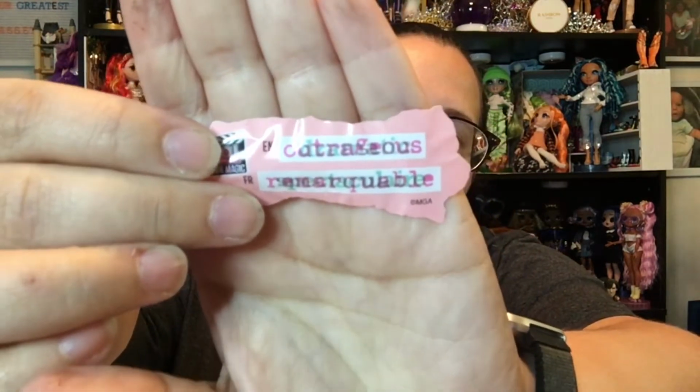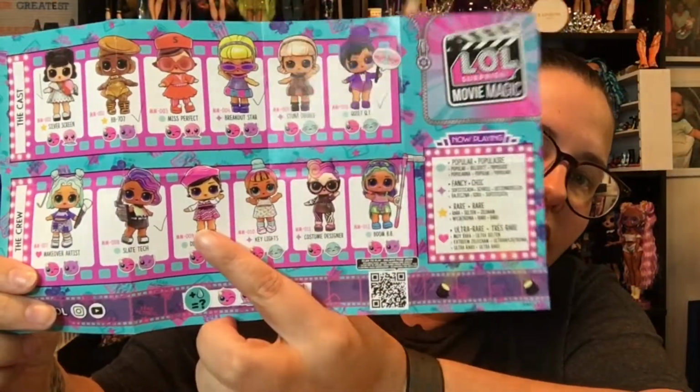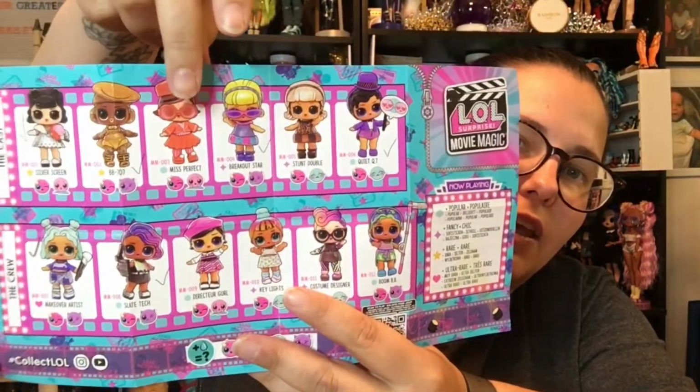So we're still missing two members of the cast and we are missing four members of the crew. So I'm hoping this is not a duplicate. So I'm gonna get all the plastic off and we'll see who we have. All right, so our clue is outrageous and dramatic. Right off the bat, the outrageous kind of makes me think of the costume designer, which is one of the ones we need. We need these four here and then Miss Perfect and the stunt double. The ball is blue, which we've already opened a blue ball. Maybe more than one.